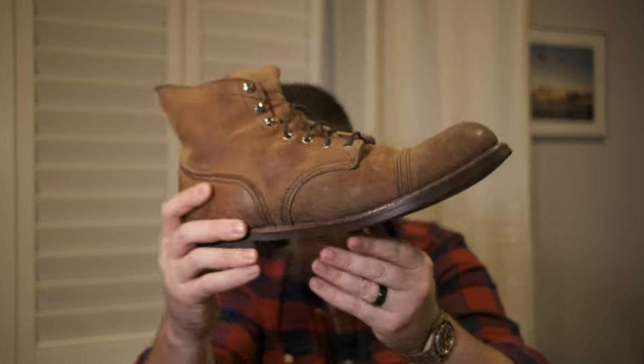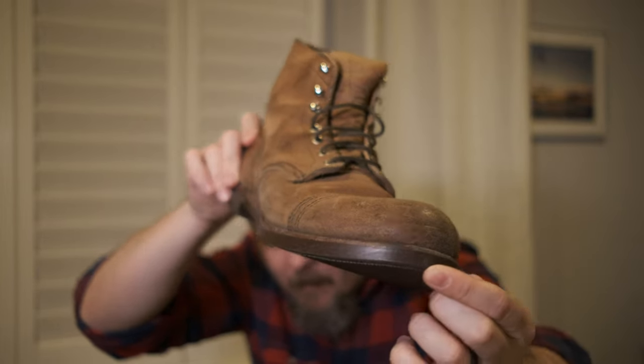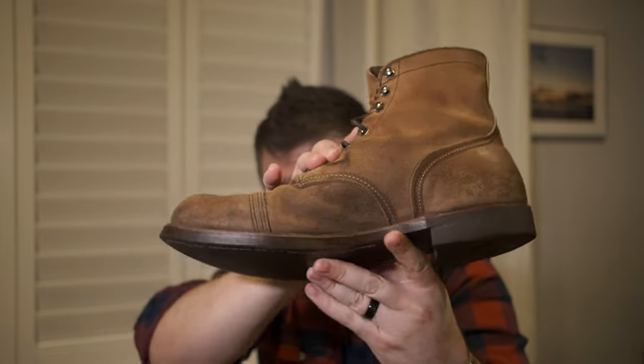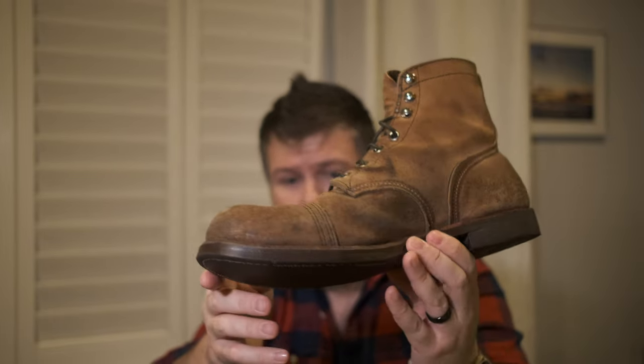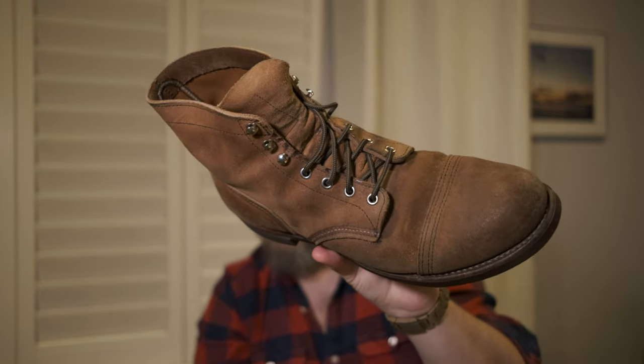I probably wouldn't resole these because they don't get enough wear anymore. They've been basically unworn now for years. I think I've worn these twice maybe in the past 5 years. One time they actually did some work, so they've seen a little bit of work. You can see they're kind of filthy, to be honest, as far as the staining on the leather. But they're just a tough ass boot.